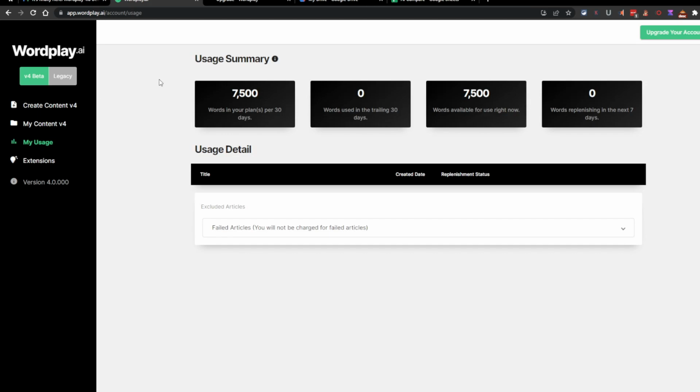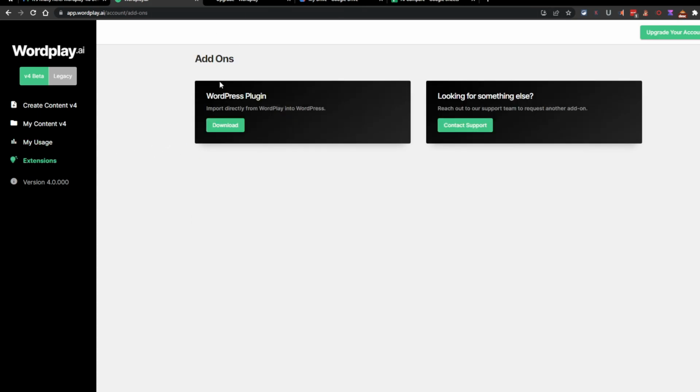Obviously, I've not used any. I haven't used Wordplay in months because they were so bad it wasn't even worth using. They still have the same extensions, so that's not too impressive.